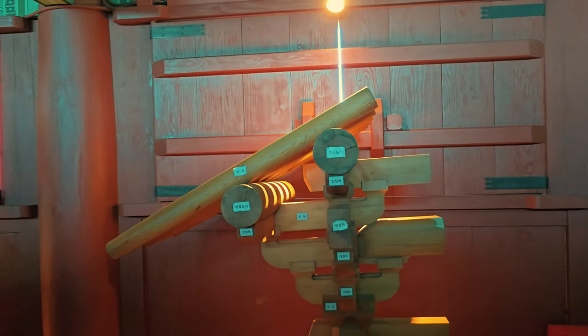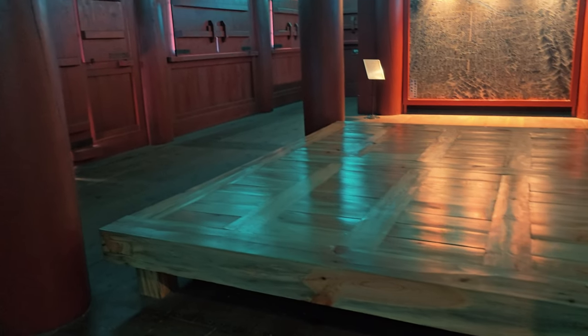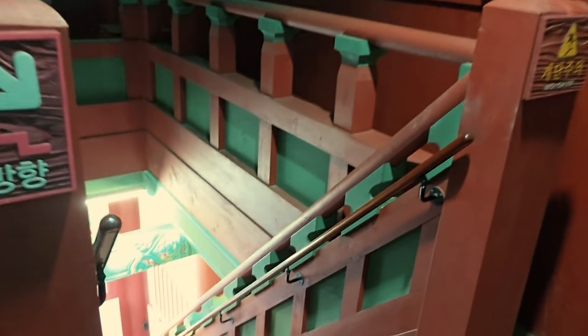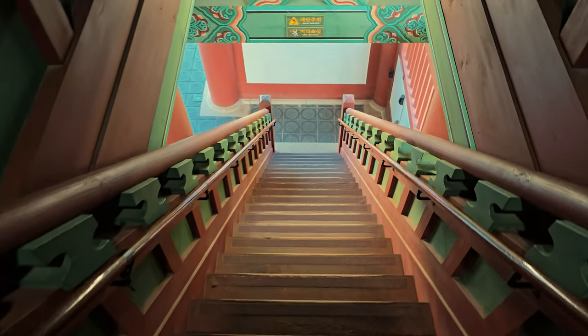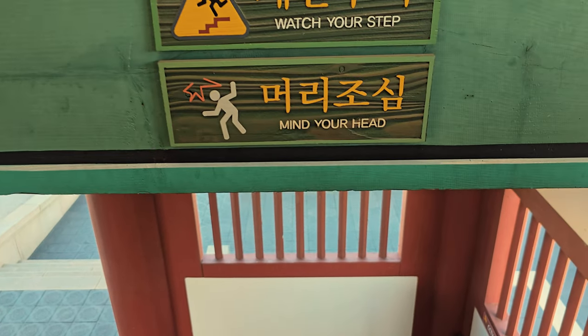Huh. And I guess you can just chill out here. Oh, it seems like there's a projector up here, but not on at the moment. And then on this side, we just go back down the other side. Here you can see it's super steep. Okay. I'll try not to fall as I go down. Mind your head. I'm not that tall, but I'm almost hitting it.